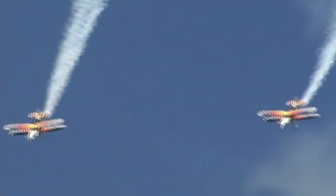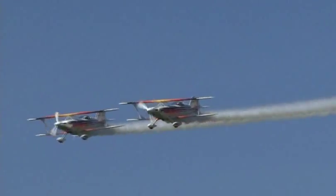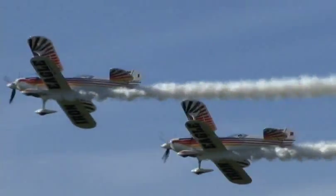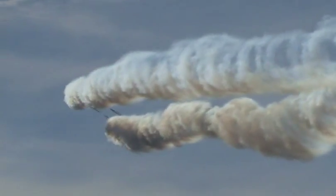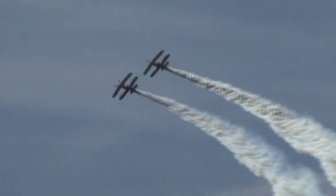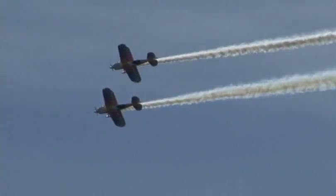Right straight back down at the ground, building up a lot of speed as they trade off that altitude, turning into airspeed. They'll blow up and away right out here at Airshow Center. There are four such aircraft in the United States today. Holding that perfect tight coordination as they make a turn over out there on the left side. They'll be inbound once again with a formation barrel roll.